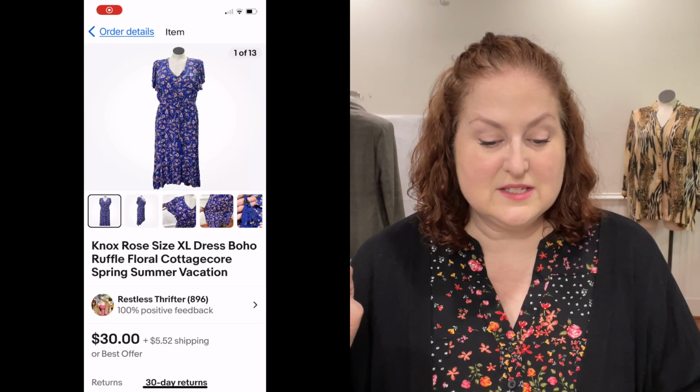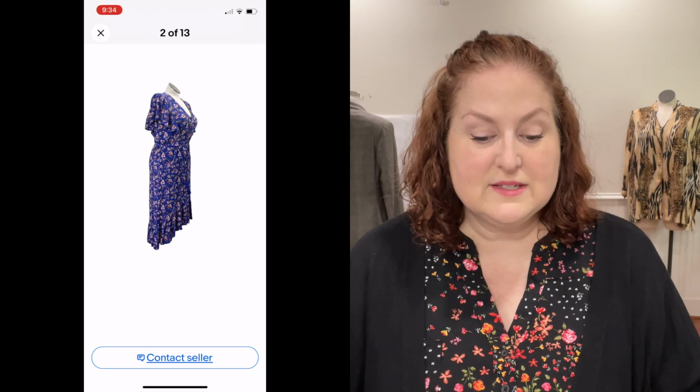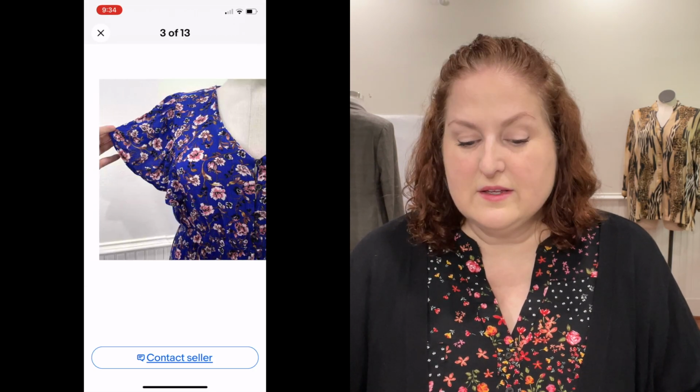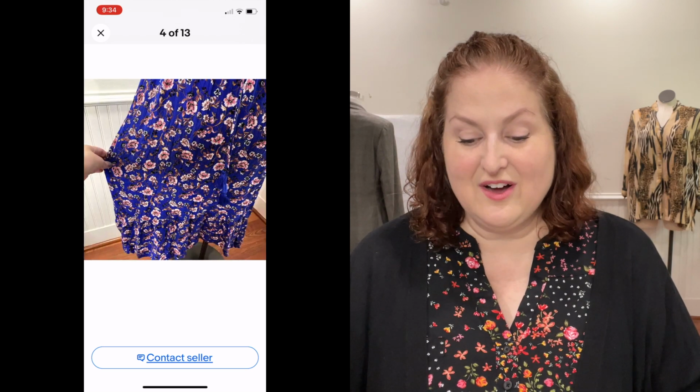2 more in the top sales. The next is a Knox Rose extra large dress, boho ruffle, floral cottagecore spring summer vacation. This dress sold in 3.5 weeks on eBay. It was a full price sale of $30.